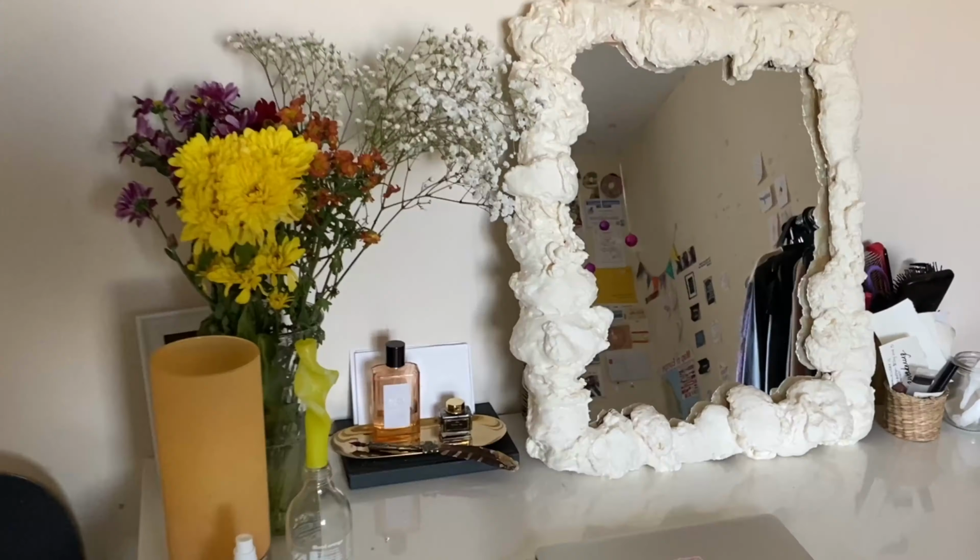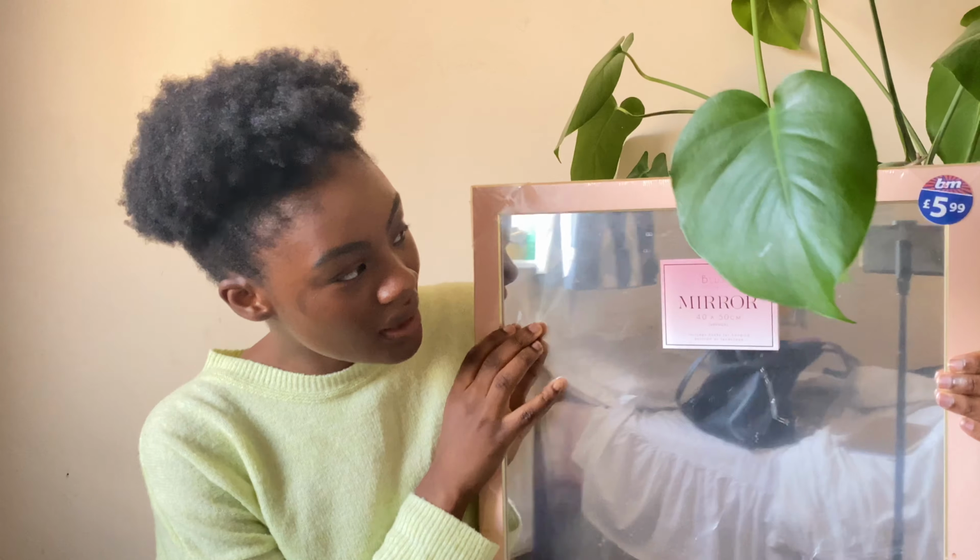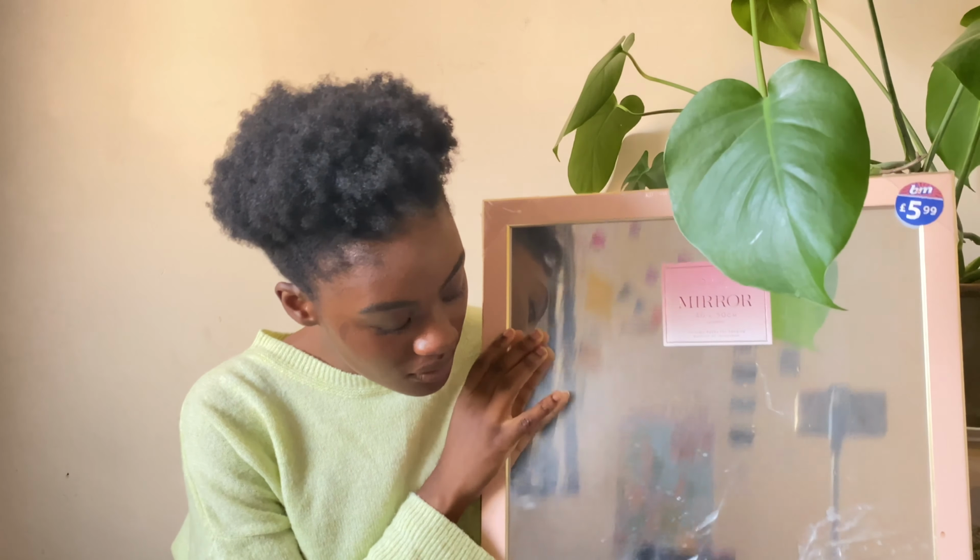My third DIY is again another trendy DIY. It's the foam mirror, and I think I'm actually kind of late, but my excuse is I wanted to do this in October, but Boris said no. I was hoping to find a mirror from the thrift store so that I could DIY that, but I couldn't find a mirror that was the size I wanted in my head because the mirror is going to go on my table. So unfortunately I had to buy it from a regular store. I picked this one up at B&M. It was only £6, and it's kind of the size I wanted for the DIY.